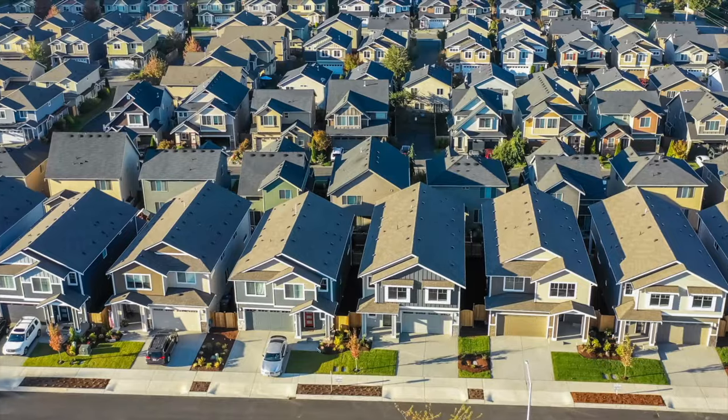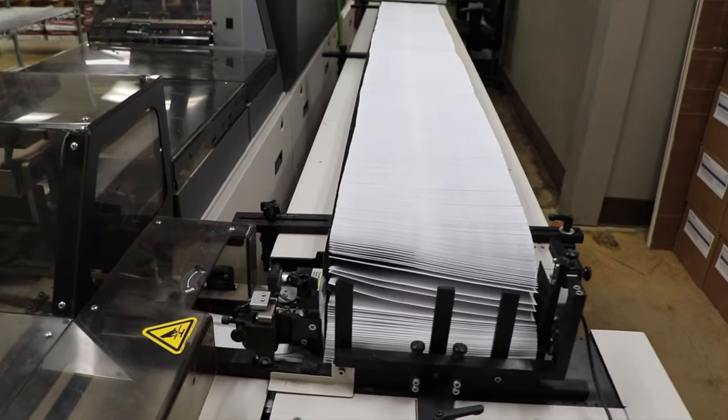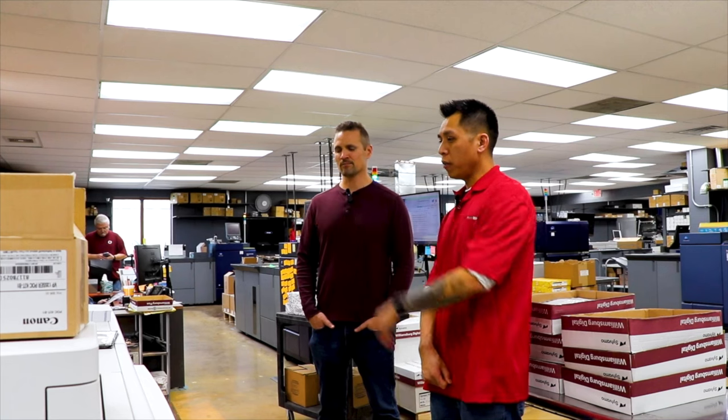And that's the other thing, right? Most other mail houses, they will print. We are specifically geared towards real estate investments and real estate investors. So having that data there, backing everything up. Yeah, for sure. Like I said, we got more copiers going all the time. This is the starting stage of that self-mailer that you saw getting folded over there. So we print everybody's information on there, branded for their company.